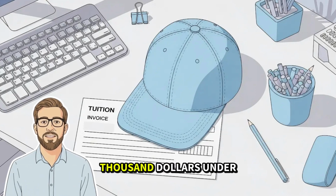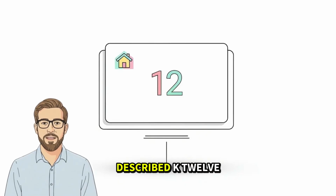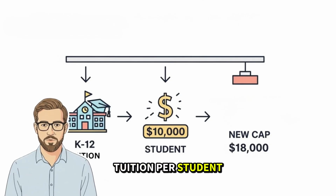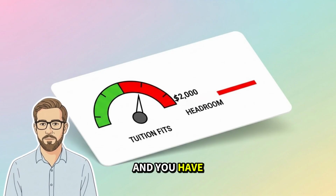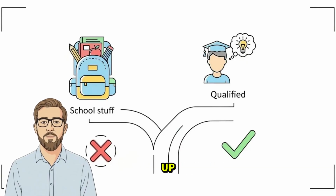Now, make the cap real with our scenario. Tuition is $18,000. Under the old rule, the IRS has described K-12 eligibility as up to $10,000 a year in K-12 tuition per student. Under the new 2026 cap, $18,000 of tuition can fit, and you have about $2,000 of headroom. That's where the second trap shows up.